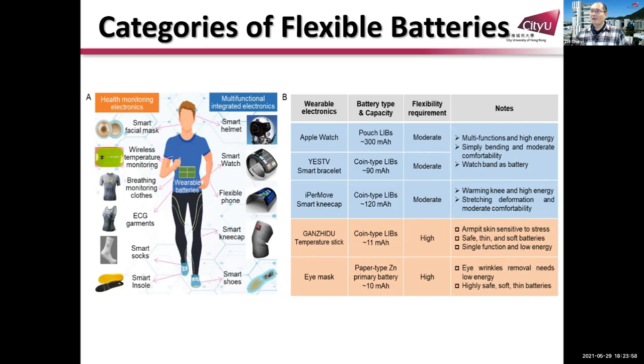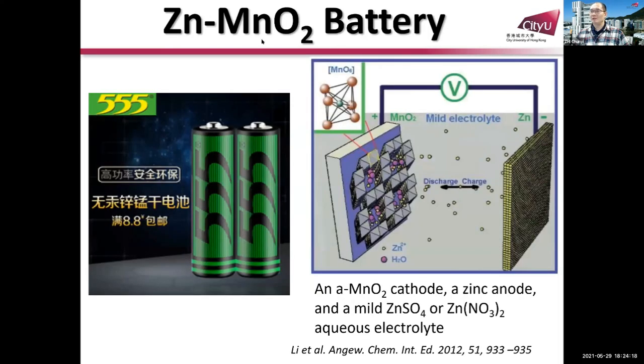So we figured out that for flexible batteries, it can be lithium battery, it can be other batteries for different purposes. For example, for the very soft, extremely safe battery, we choose a zinc manganese oxide battery. This one is based on zinc, and we use water as electrolyte. So this whole system is very, very safe, and it can be rechargeable. This kind of technology is old, and you can buy this kind of battery from the market. It's a primary battery. It cannot be recharged. So in recent years, we developed different technology to make this battery rechargeable.